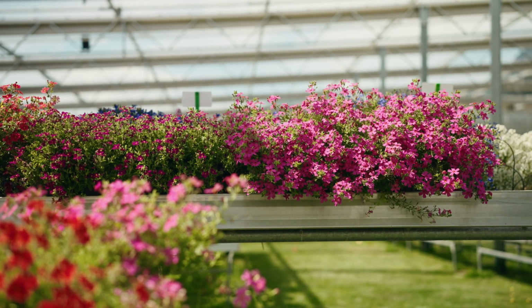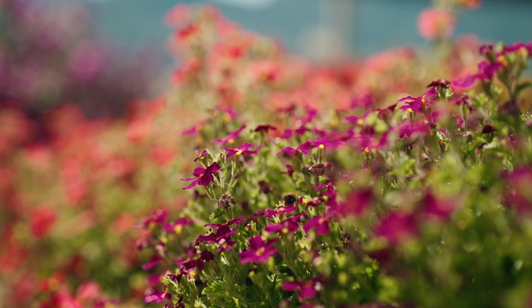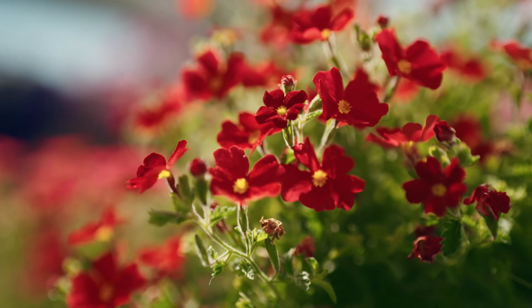Now, which color inspires you most? The pink of Safari Flamingo, the lavender of Safari Glow or the fiery red of Safari Lava?